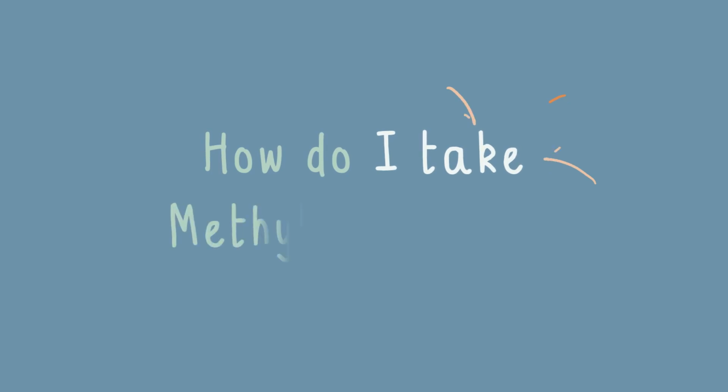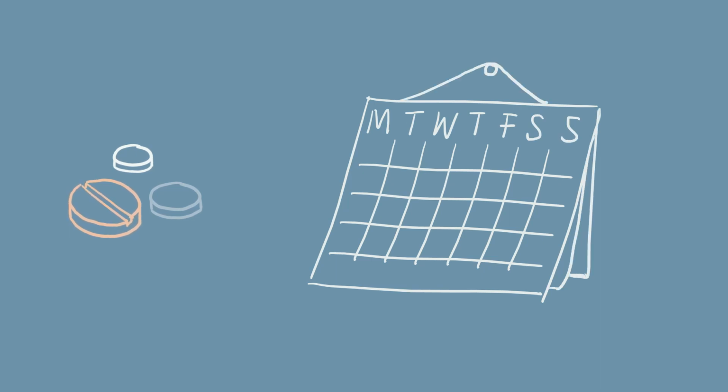How do I take methylphenidate? This will depend on what your doctor has decided, but most often you'll take methylphenidate as a yellow, white or grey tablet between 1 to 3 times every single day. This might change as your doctor tries to find the right dose for you.